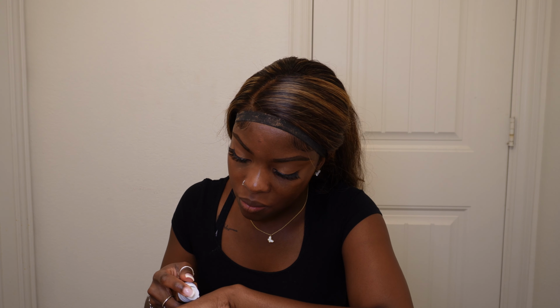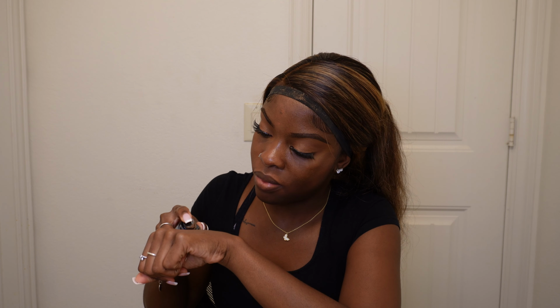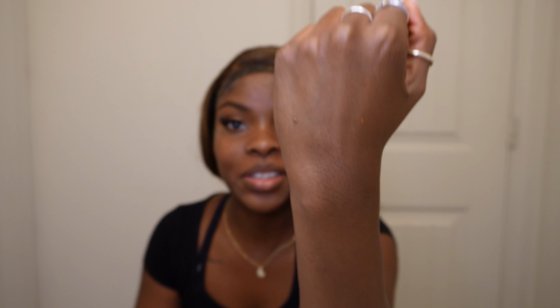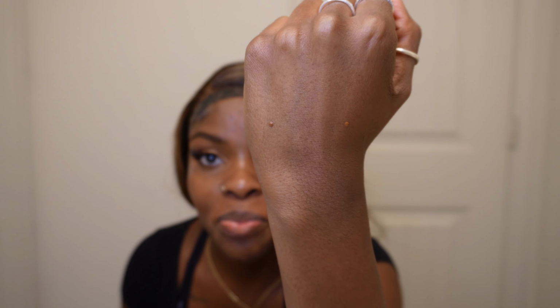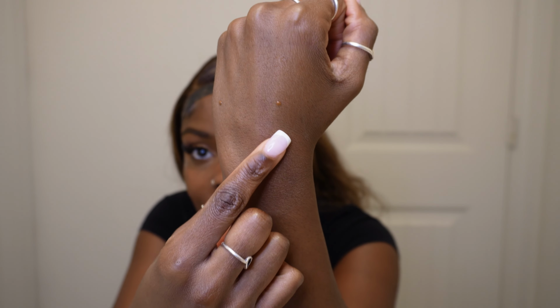But what I'm going to do, so we can get a better visual of what they look like side by side, is go in on a clean hand with L'Oreal's and NYX's Can't Stop, Won't Stop. I can already see a difference. So I did little dots, but this is L'Oreal's and this is NYX's. So I think that I actually got the correct color in L'Oreal's True Match foundation.